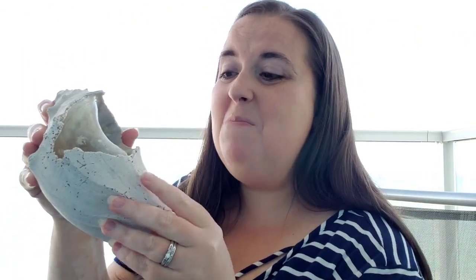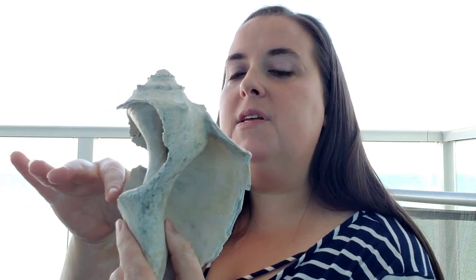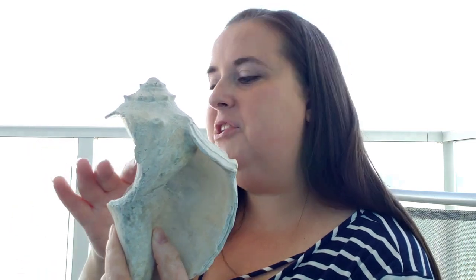Intact. Very pretty. We found this one. My middle one found this one. I couldn't believe how big it is. Now it's not all the way intact, which means it's not all whole. This part's missing right here. Yeah, there's kind of a big chunk missing. But look at how huge that is.